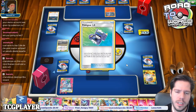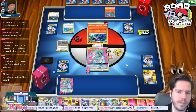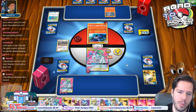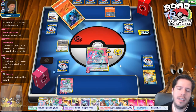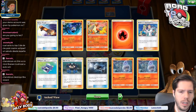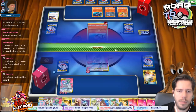Really, really odd. There's a Pokégear for a Hapu. And then we're gonna see the Chandler just maybe wreck Guardian. Once again, he needs 4 out of 5. And he was nowhere close. He only got 2, a Chandler and a Blades again.